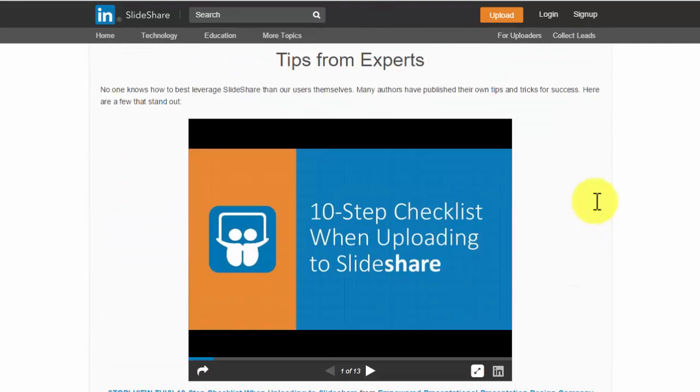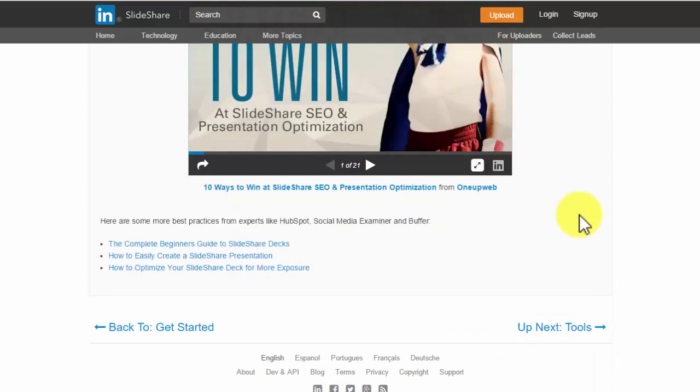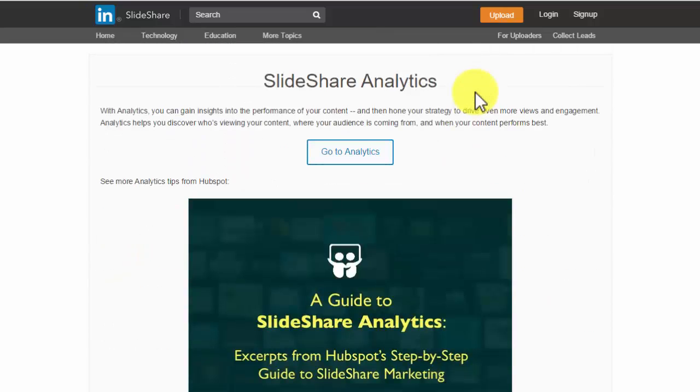Tips from experts. No one knows how to get the best leverage on SlideShare more than its users. Many authors have published their own tips and tricks for success. Here are a few that stand out. Tools. With tools, you can track and analyze content insights, easily create stunning presentations, showcase your professional journey, and integrate video with your presentations.